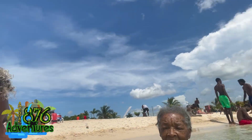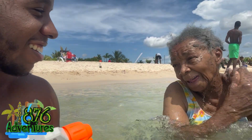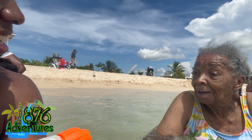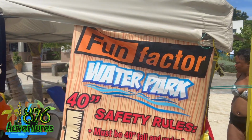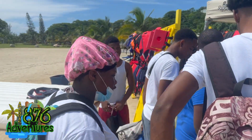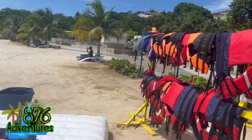So just to keep that in mind, of course you're gonna bring sunscreen for the children regardless. But yeah, as I mentioned before, I'm here with my family. So that's my grandma, that's my younger brother, and this particular beach, which is what I really want to highlight, has the Fun Factor water park. These are the rules. You have to wear the life jacket, you have to be a certain height, no sharp objects, just standard rules to use the water park out in the water.